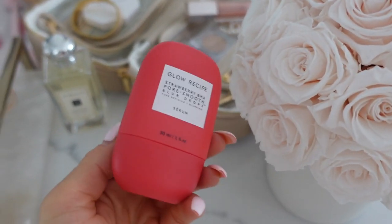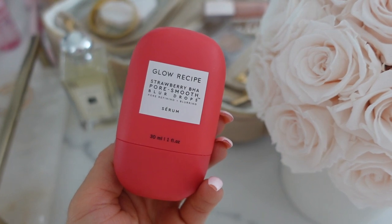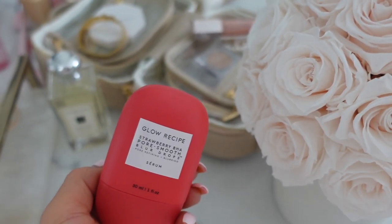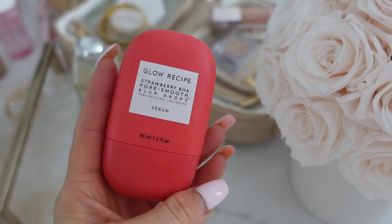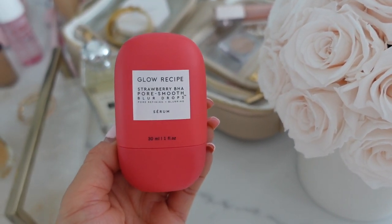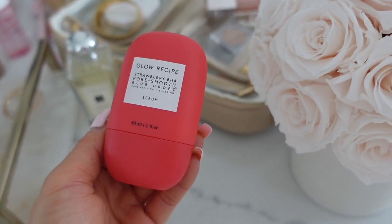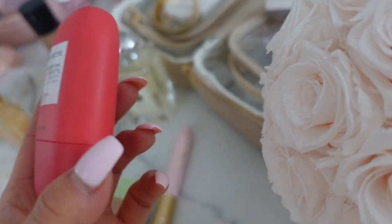So quickly wanted to show you guys what came in the mail. Glow Recipe Strawberry BHA Pore Smoothing Drops, and it's a serum. I tried this yesterday and my skin just looked so nice, and it really does minimize the look of pores, especially around my nose or blackheads, but I love it, and I put it on as a base before I do my makeup, so really, really love it. I love the smell of all their products too.